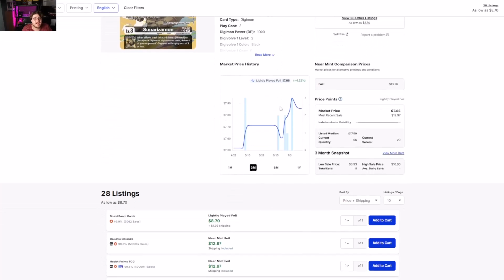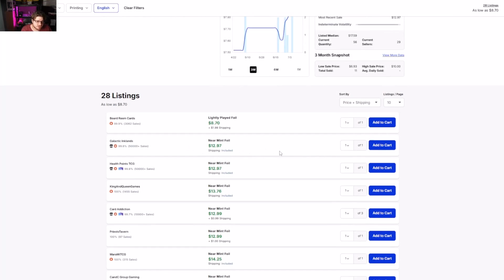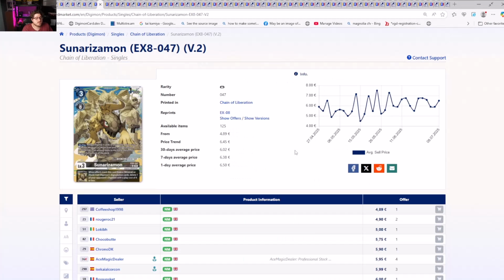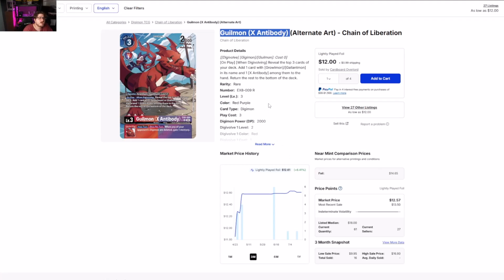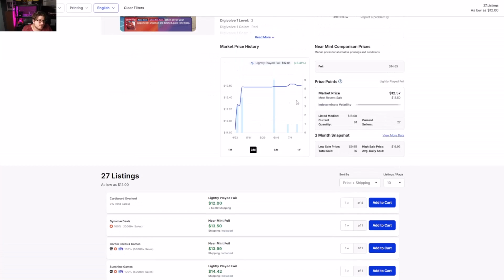Senorizamon alts are at $8.70. This is not going to hold long. Like, it's already to 12 to 13s. People are starting to buy these up to get ready for the next wave of support. So don't miss out if you really want to max rarity Pyramidi. 5 to 6 euros. You know, Guillemon X antibodies, Chain of Liberations are 12s to $14.